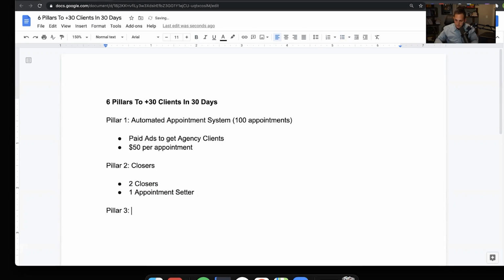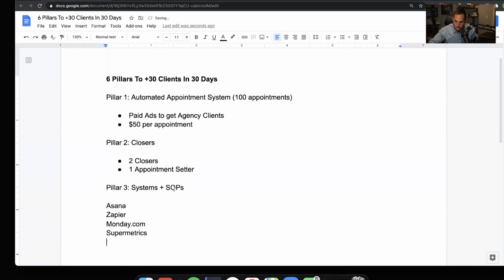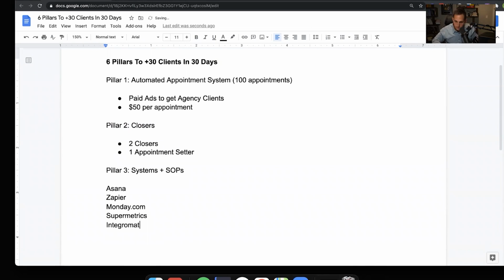Pillar number 3, you're going to need systems and SOPs. If you don't have the foundation to be able to handle 30 clients, well, guess what? You're not going to be able to handle 30 clients, and therefore you're not going to close 30 clients. So we have a ton of different systems using Asana, using Zapier, using Monday.com, using Supermetrics, and using Integromat. We use a lot of these different softwares to build out standard operating procedures and to build systems so that we can actually handle the volume.